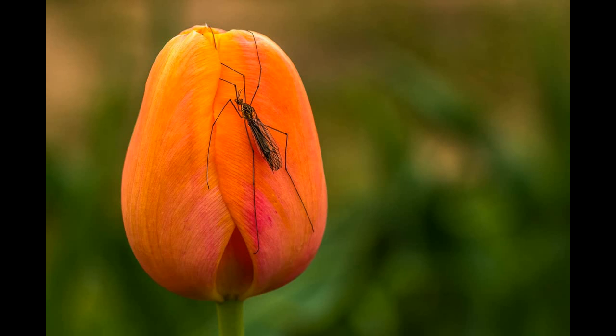The placement of the tulip follows the rule of thirds. It's on the third line, the left vertical third line. Also, the bug is sort of on the right. If you look at the tulip itself and divide it into threes, the bug itself is like on a third vertical line, actually on the tulip itself.